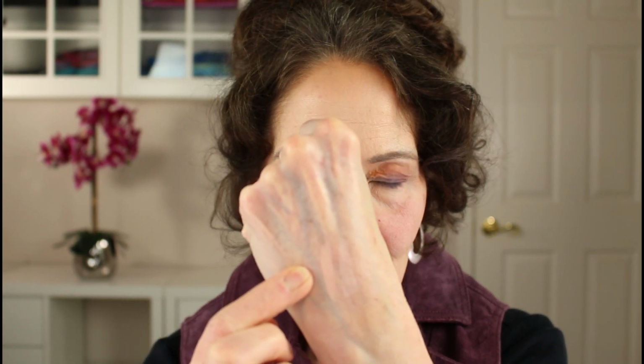I'm going to go ahead and use the matte color on the bottom waterline of my eyes and under the arch of my eyebrow, and I'll use the highlighter end to highlight the inner corner of my eyes and above my Cupid's bow. Here's what it looks like. This color right above my finger is the nude color end of the pencil, and this color above my finger is the highlighter end of the pencil.